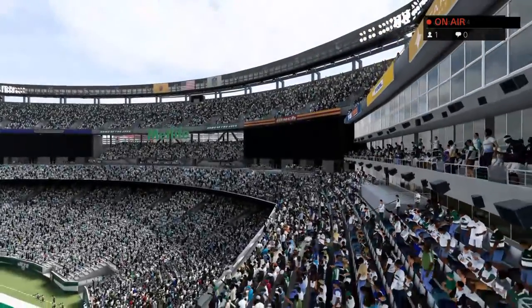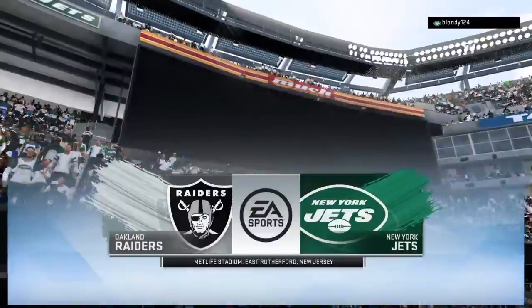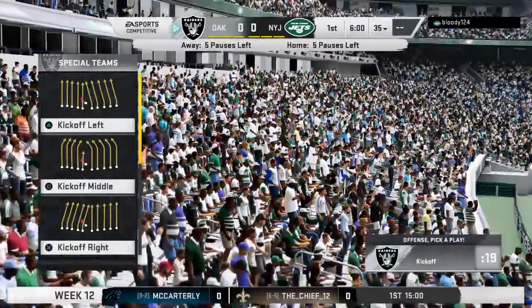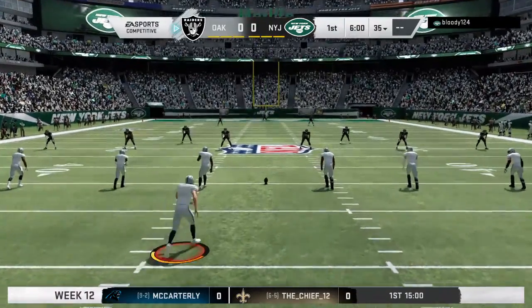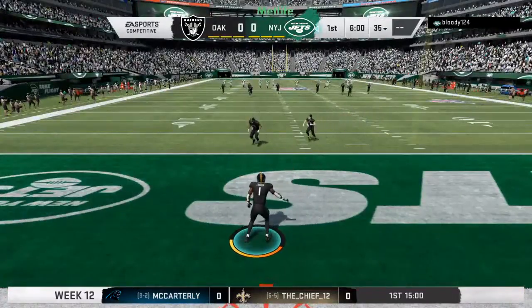From the stadium that hosted Super Bowl 48 back in 2014, there's a look at MetLife Stadium here in East Rutherford. A few moments ago, the crowd here was on their feet as their beloved Jets made their way out of the tunnel. They're ready to go, and it should be a good one as those New York Jets get set to face off with the Oakland Raiders.